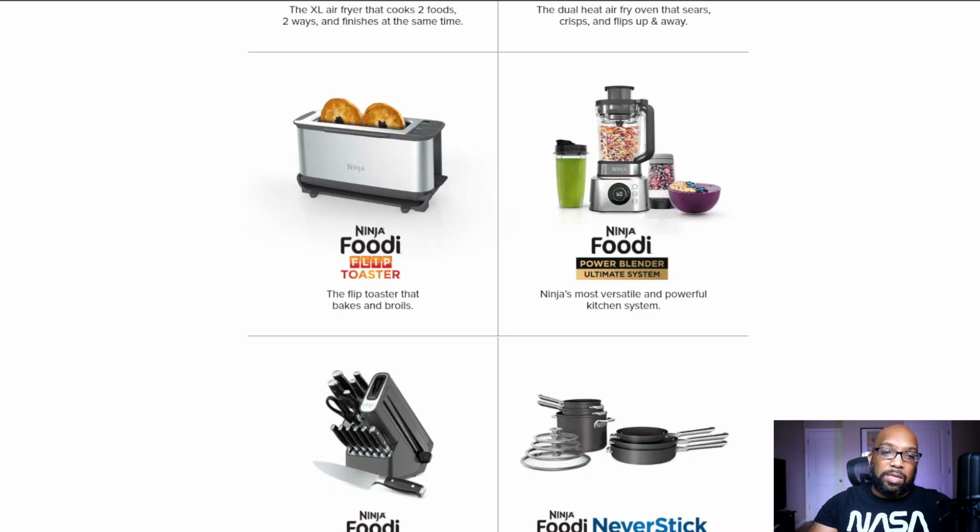But this just says for 10 years, and we got a whole assortment of different knives here. Big knives, little knives. Looks like we got some shears in there as well. And then over on the right side, it's got this little slot that looks like you can put a knife in and perhaps even sharpen it right there inside the base.